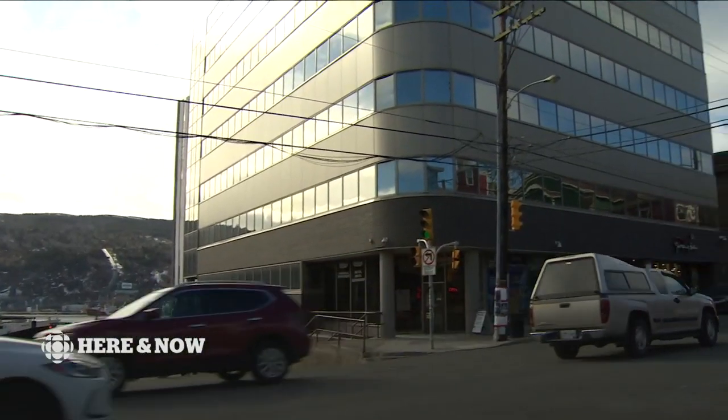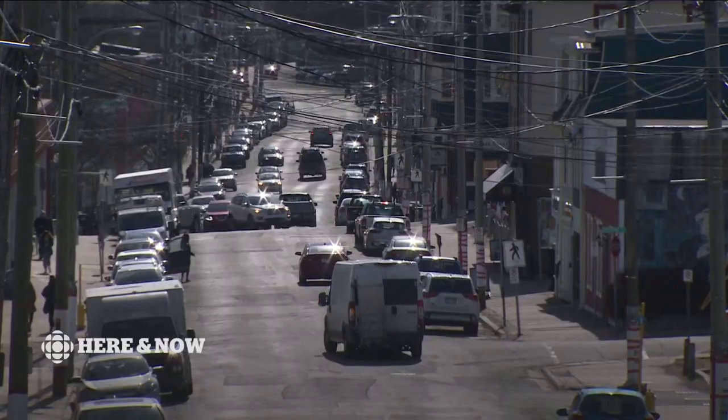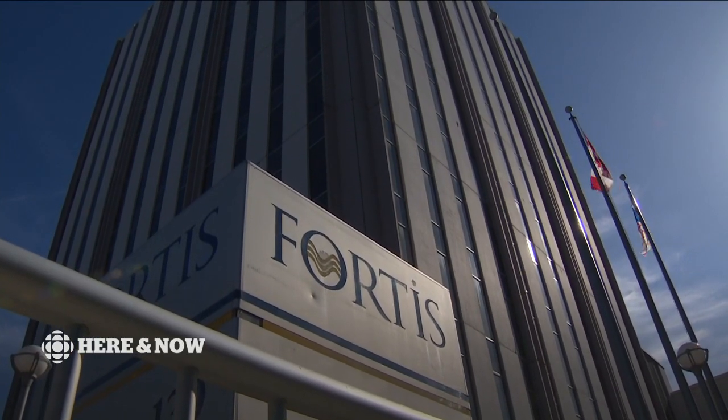These days in downtown St. John's, it's all uphill thanks to a downturn in the economy, along with an upswing in empty downtown office spaces. It's like 30 years ago, you did things one way. 30 more years are coming. We've just got to figure out a way to keep on going, give people what they're looking for.